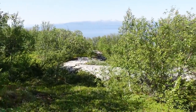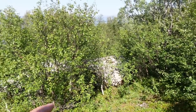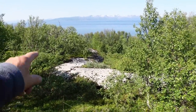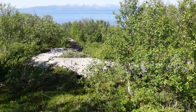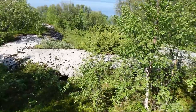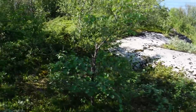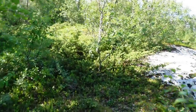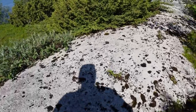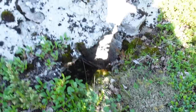What is that? That's a tunnel, Eagle Eyes. That is a tunnel. You gotta be kidding me. There's a freaking tunnel in the mountainside here. Let me see. You see there's a hole there? You gotta be kidding me. There's a freaking tunnel right there. See that? This is the roof of the tunnel. And there's actually a tiny little opening there.